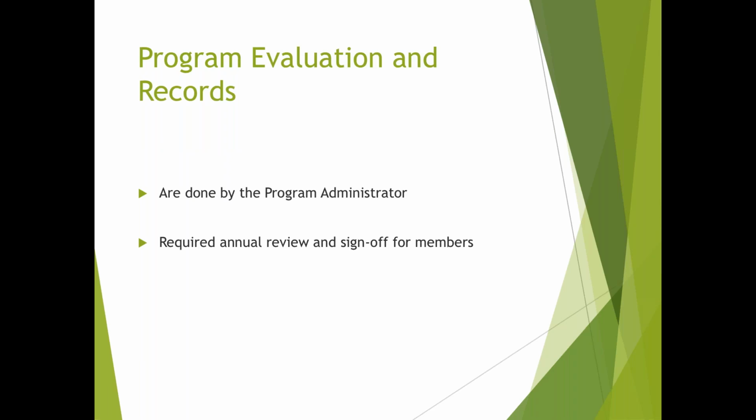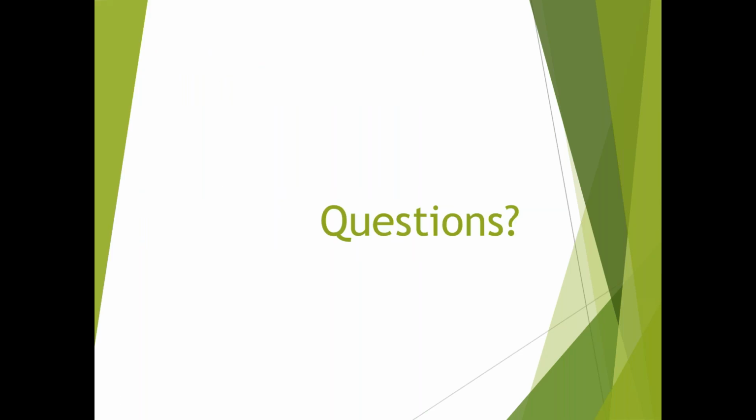Program evaluation and records are done by the program administrator, with required annual review and sign off of all members. So in that binder, policies, I believe Sue has that now. In that binder, you make sure you sign the roster in the front saying you acknowledge the policy of the Respiratory Protection Program. And that is it. Any questions on respiratory protection?